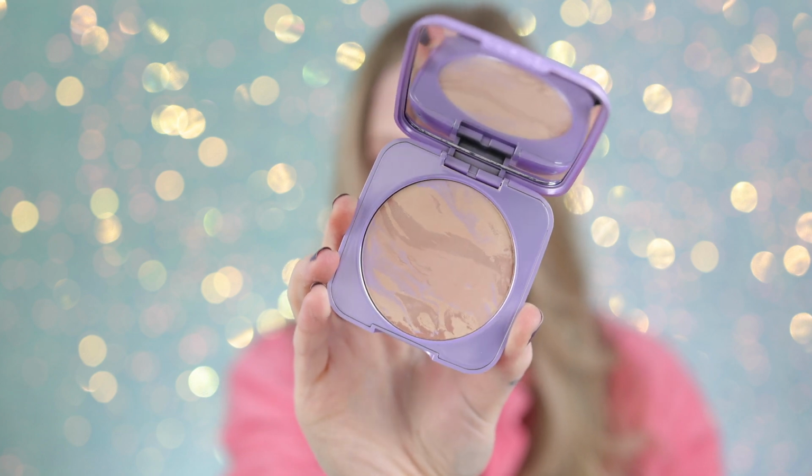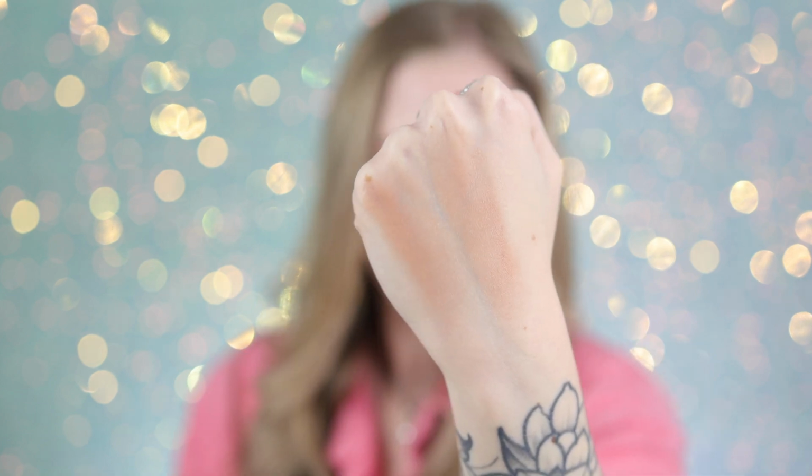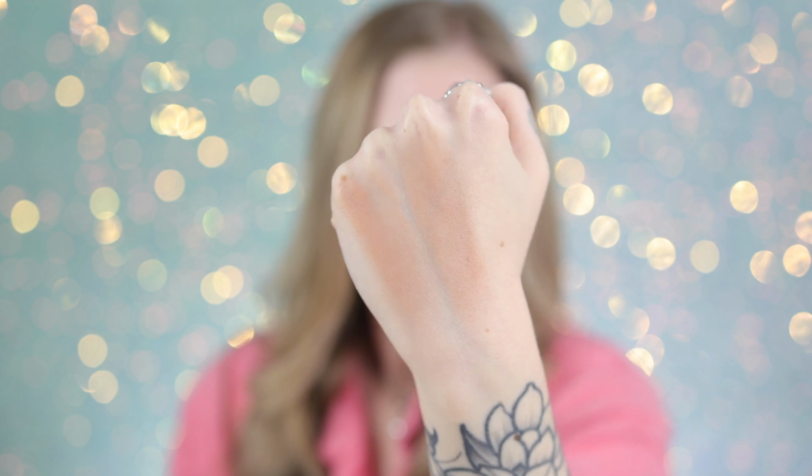Formula wise, I don't think it's completely matte. I'm hesitant to call this a completely matte finish because it almost has a satiny look to it. And it is a very sheer product, which I also love in a bronzer because it's going to prevent you from over applying. And this tone is also beautiful. I'm going to build it up just to show you. It does lean a little bit more rosy tone. It's such a beautiful shade.